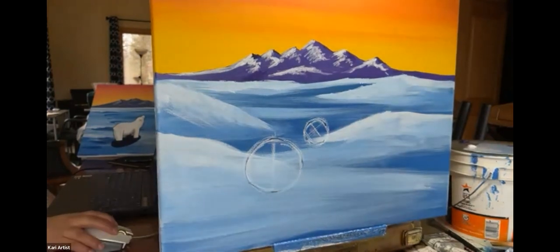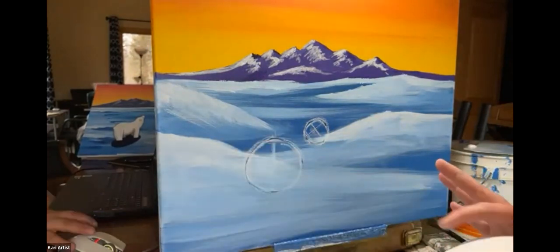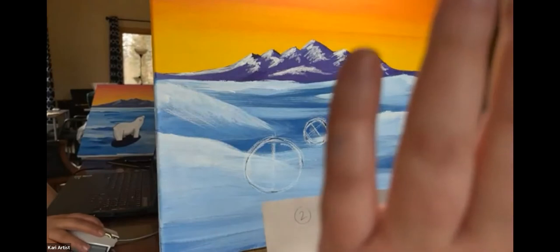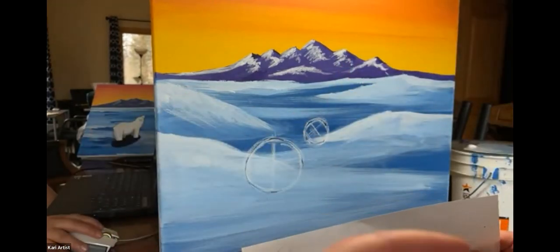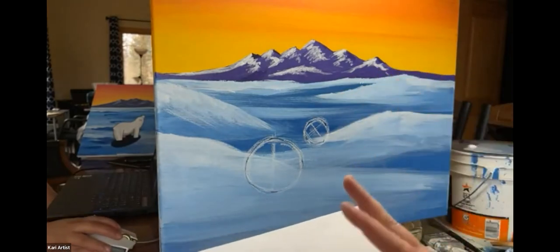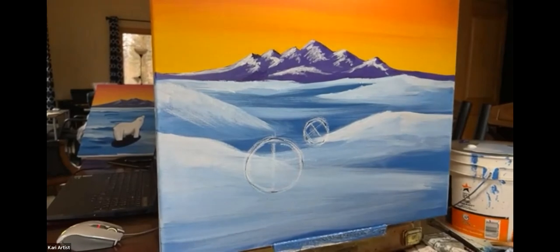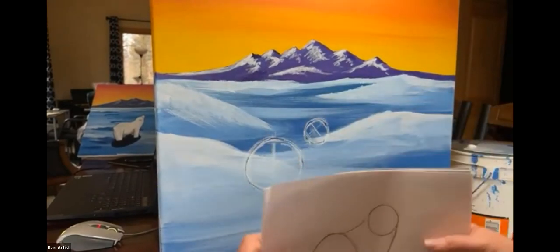Okay, so we got our circles down. Also, there are instructions for the polar bear in a PDF printout that was available with the supply list. If you need to go through the steps a lot slower, you're more than welcome to utilize that. It just doesn't come with my fun commentary is the only thing.